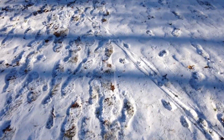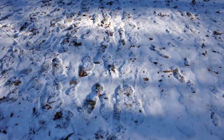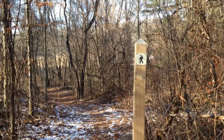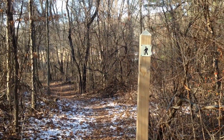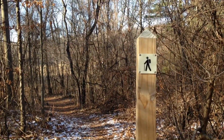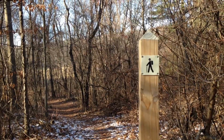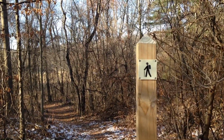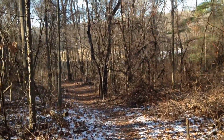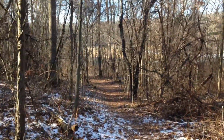See, we're not alone today. Lots of tracks. Here's another sign. Hikers. This is the hiking trail. These are the modern versions of the hiking sign. When we get a little farther back in here, we'll find some of the old style signs from earlier times in the history of the Chief Pontiac Trail.